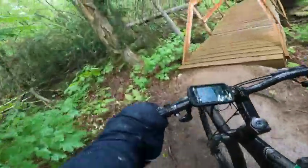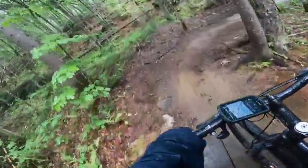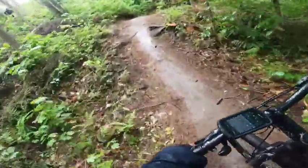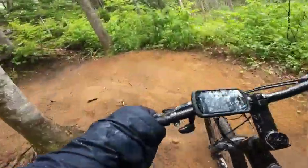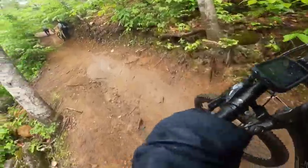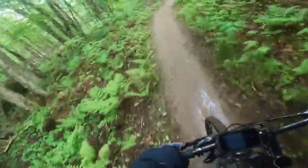I was careful going over this bridge, but very nice bridge there. There it goes into a little bit of a steep hill. So again, we're just going along some of the trails, little bridges, rocks everywhere. Very wet day. Everything's a little slippery.